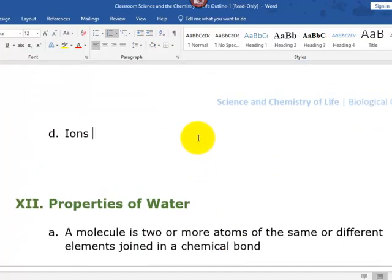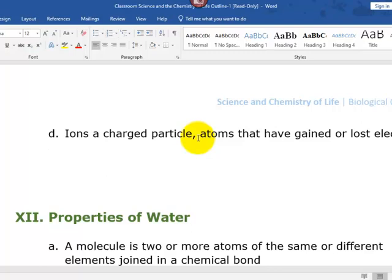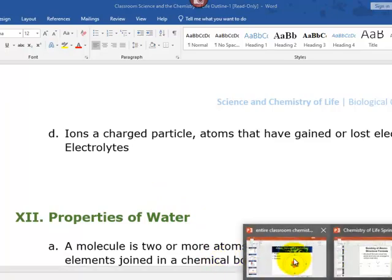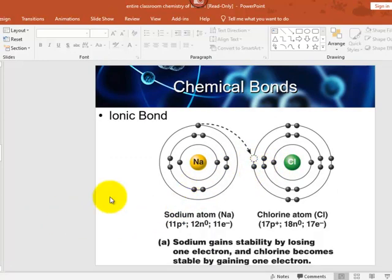Now, the last thing here, I'm going to type this. An ion is a charged particle. It's atoms that have gained or lost electrons. They also go by another name: electrolytes. Electrolytes, you've heard of that. Sodium ions, potassium ions. Let me see if I gave you some examples here. There's neon, I gave you that. There's a great one of an ionic bond.